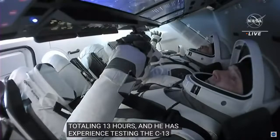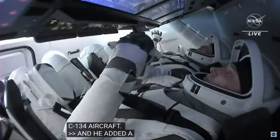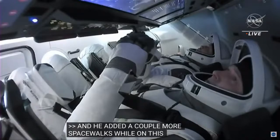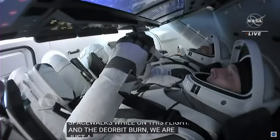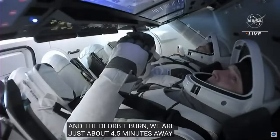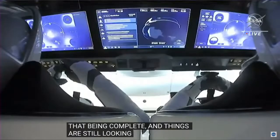During this mission, he added a couple more spacewalks while he was on the International Space Station. And the deorbit burn, we are just about 4.5 minutes away from that being complete. Things are still looking good. And as a reminder, this is a braking maneuver. So Crew Dragon is firing those thrusters in the same direction that it was traveling. This should slow Crew Dragon down enough to drop it out of orbit.